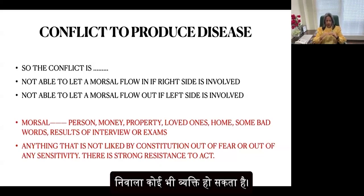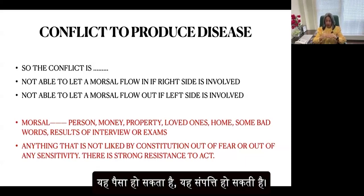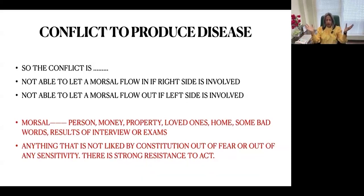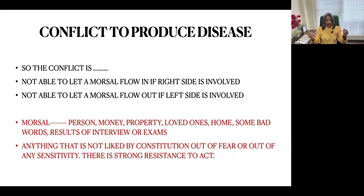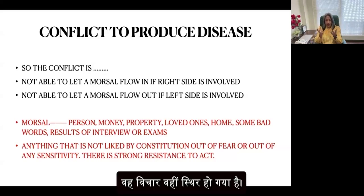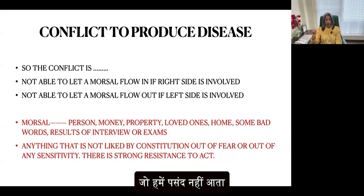So the morsel can be any person. We understand this through the case. It can be money, it can be property, it can be loved ones, a home, anything that is surrounding you, anything that is the medium for you. Some bad words, some insults, some harsh words by someone, and your brain, your soul, is not able to take it. If taken, it is not able to release that thought. That thought is fixed there. Results of interviews or exams. Anything that is not liked by the constitution.